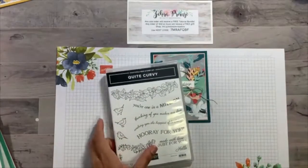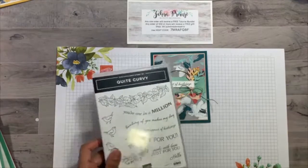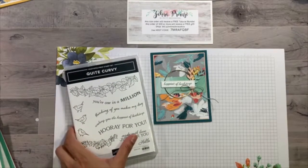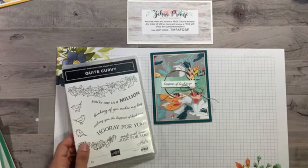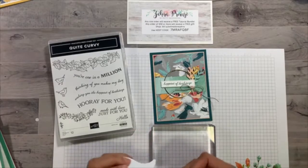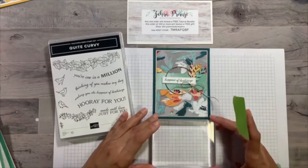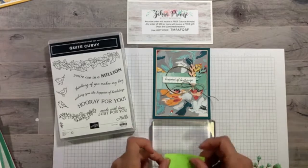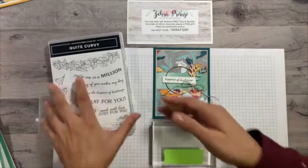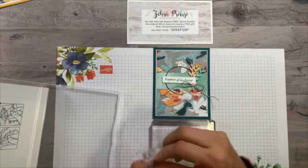Let me just show you how I did this, because if you do own this stamp set and you ever want to do this, hopefully this will help you. So I'm just going to get a big block here, okay? So when you want to stamp these sentiments straight, what I did is I just took my Post-it tape and then I lined up my block on my grid paper, and then I put a piece of the tape in a straight line, okay? So I did that, and then I took out the happiest of birthdays.